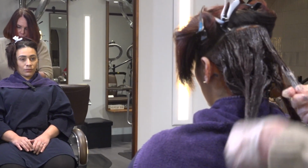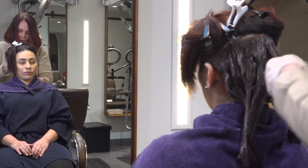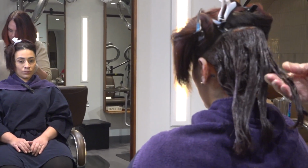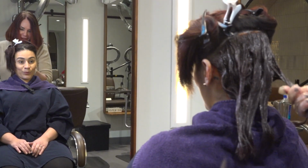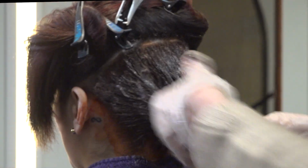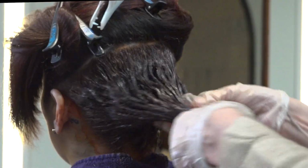Now on the top, we're going to be using the same formula, but I'm also going to be in one bowl putting some really cool shots of lighter. I'm going to bleach some of this hair so that later when we glaze it, we're going to have a really hot red on red. When the hair is not saturated, it doesn't come up evenly.